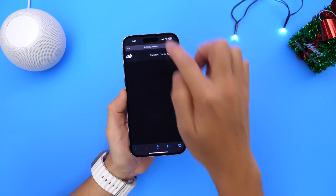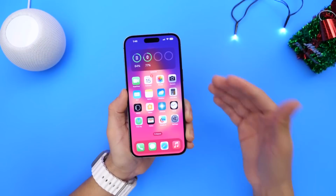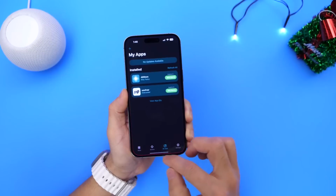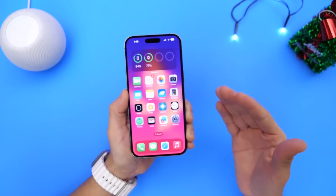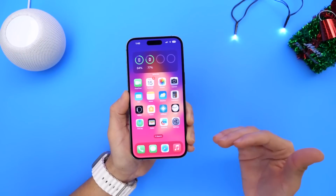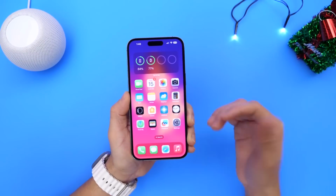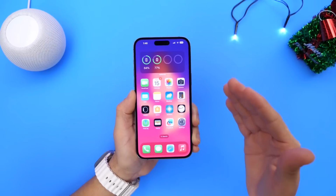But this is how you sideload applications onto your iPhone, right? So it's something that we've seen for years on computers. We've seen it for years on Android devices. I would like to hear your thoughts in those comments down below. What do you think about these new regulations? Do you think it's okay for governments to sort of force Apple to do things like this? Are you happy with this move? And again, would you like to see something like this happen worldwide?